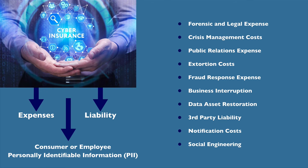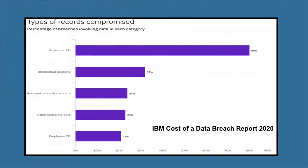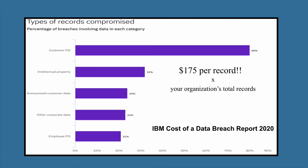social engineering. Now, to help put this risk in perspective, IBM's 2020 Cost of a Data Breach report documented the average cost per record for data compromised that contained customer personally identifiable information was $175 per record. As such, it is important to understand what your organization's potential data breach exposure is. If you take the $175 cost per record from the IBM report and multiply it by your organization's total records, this will help you quantify your potential exposure.